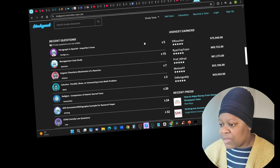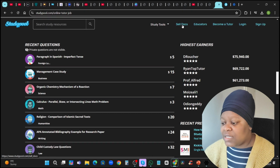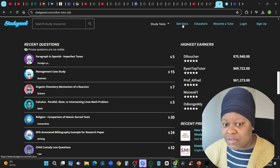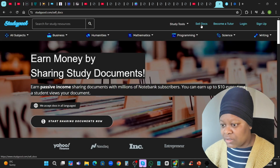So if you don't want to become a tutor, you can just go ahead and sign up to sell documents. I think this selling of documents is mostly for students, people that are still in school right now. I don't even know where my school notes are, but those that are still in school right now, I think you have a better opportunity to make money with your notes. So when you come to this website, click on sell document. You can see it says earn money by sharing study documents.